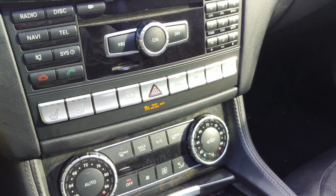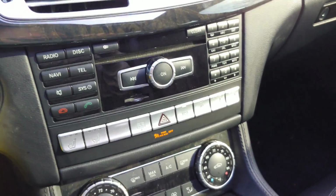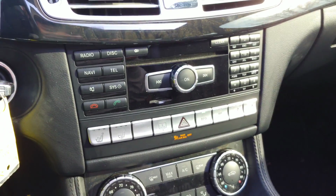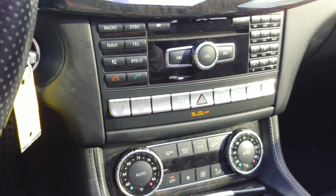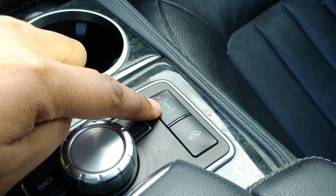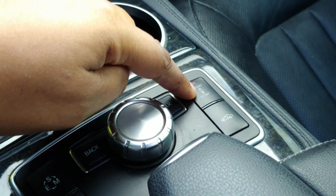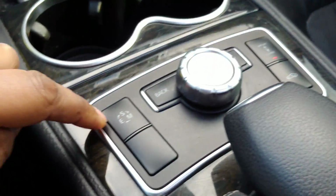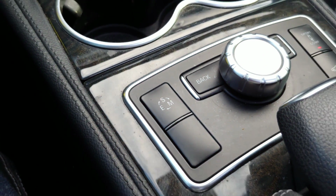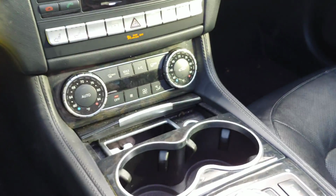So one of the best parts about this car is that eco mode, guys. I can't stress that enough. It's where, you know, you have to commute, you're going to work. That eco mode is going to help you save gas. And then you got your sport and comfort, which tunes the suspension. And then overall you got your sport, eco, and manual mode. And then everything's right here.